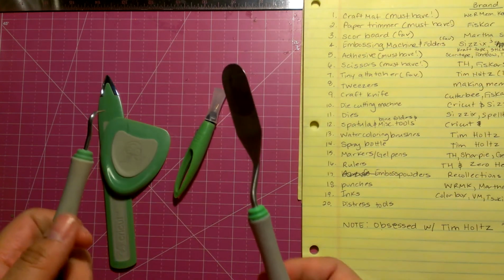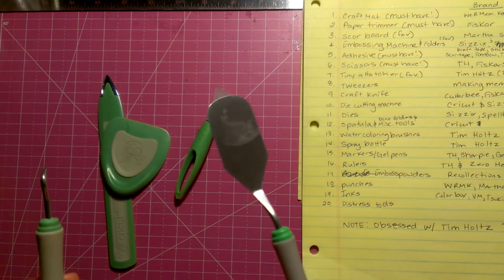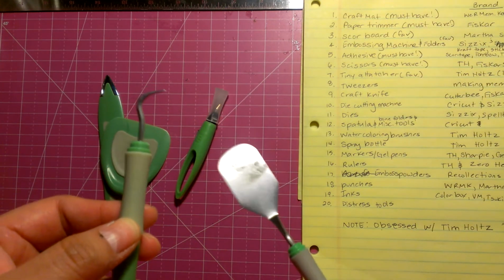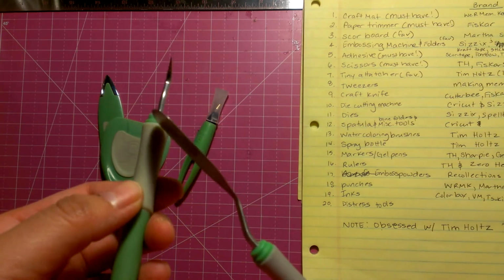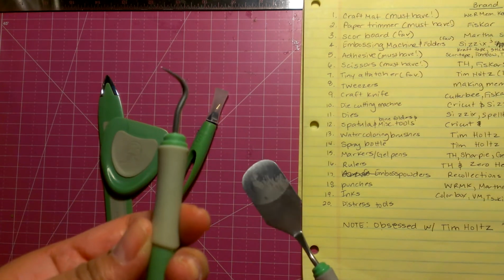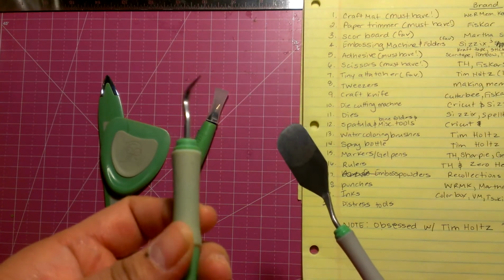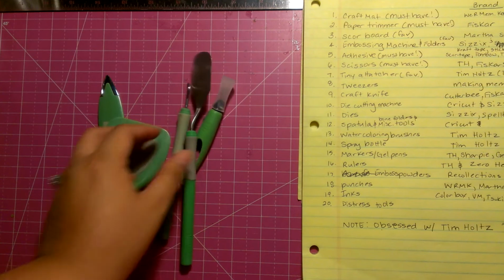Spatula, you need it for your die cutting machines to take them off, especially my Cricut because it's sticky. This helps me punch out things that didn't get punched. I never knew this tool, which I've never seen before. It looks like a dental tool. Would come in handy. I use this all the time to punch out things that are small.